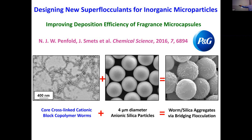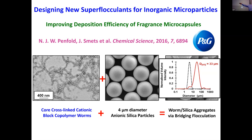When you add our cationic block copolymer worms at rather low concentration to these particles, you can see that the worms coat the particles, but they also bridge between the particles. This is a visual confirmation of bridging flocculation, which you can't see with individual block copolymer chains. So this is quite a nice result. And of course, we did laser diffraction on the original particles, which is this dashed line here at 4 microns. And then indeed, these are aggregated to give 33 micron aggregates.